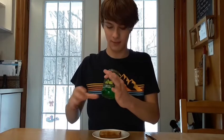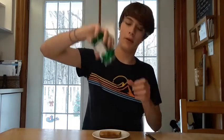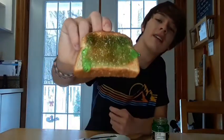Oh. Look at that. It's just a solid wall of green. The light behind it. It's not even moving anywhere if I just... nothing. Doesn't look appetizing in the slightest. It tastes like those peppermint jelly beans.